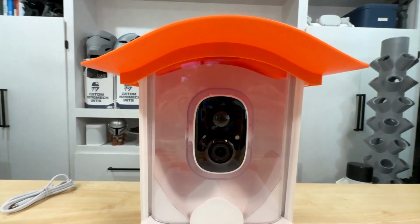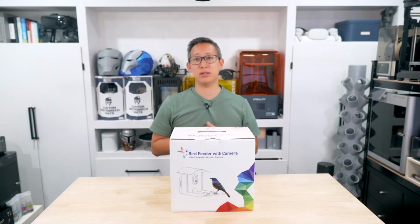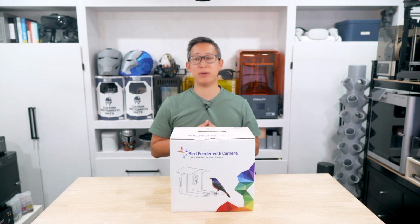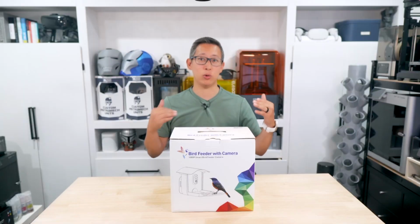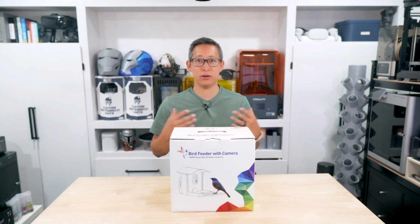Now, I do love the fact that the built-in camera has AI and smart features built in, and it can recognize up to 10,000 different species of birds. I also love the fact that the camera records at 4K quality at a 16:9 ratio. Now, you do have the option to adjust the quality of the camera to HD or SD, depending on how much battery life you want to conserve or use.